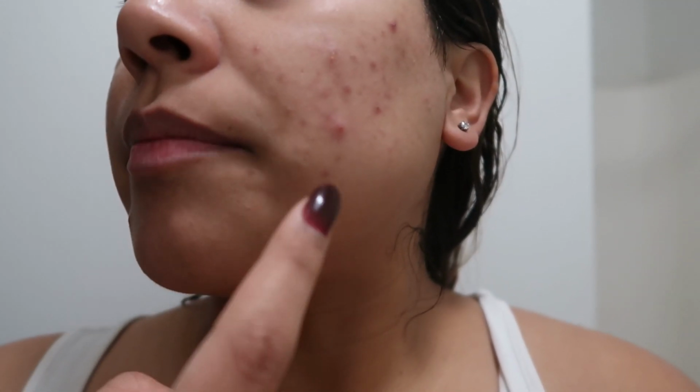So I went from my skin looking like this in September, my skin looking like this in December, and this was probably 3 weeks using Curology. So from this to this. So this is such a big change for me.